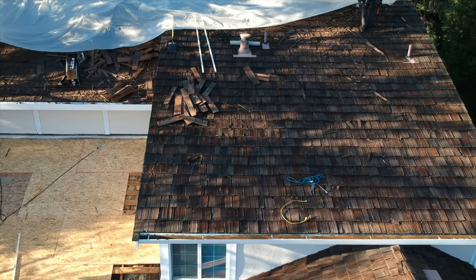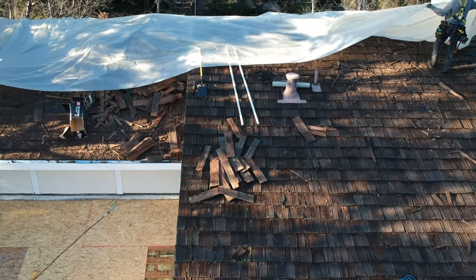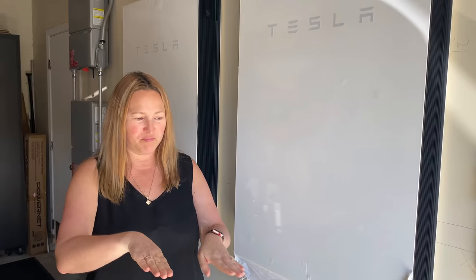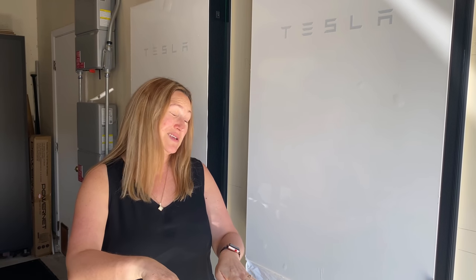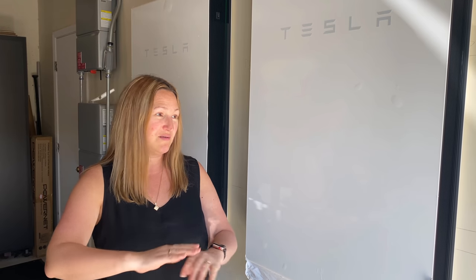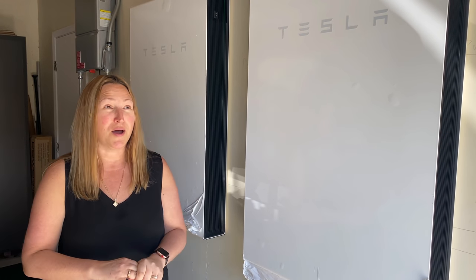The roof started. They started with tear off. They tore off the old roof. We had basically 1x4 planks, I guess, and they were about 6 inches apart. That was our roof with paper and then wood shingles. Not really a great roof.